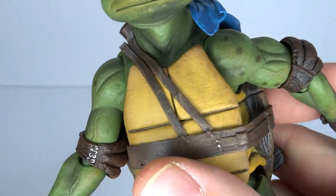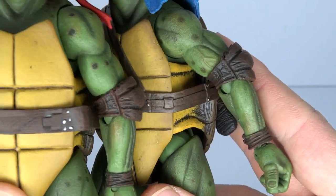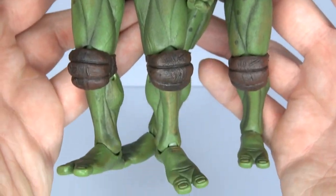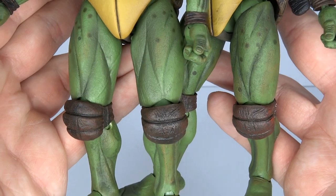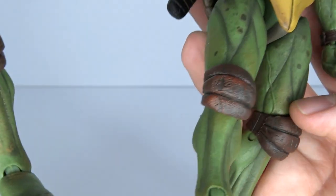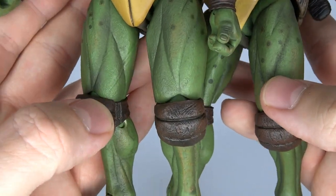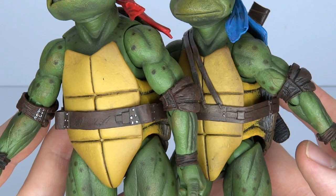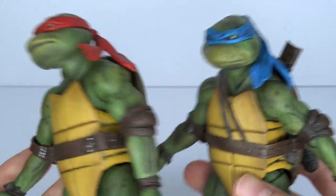So there's some differences here. Wow, how am I gonna do this review? How am I gonna have a look at all of this? But the rest of the body seems almost the same. No, he has a vein in the leg. Oh, Leo has one too. Okay, so we're good on that. So the leg part is the same. Arms can be different. And of course the face sculpts.